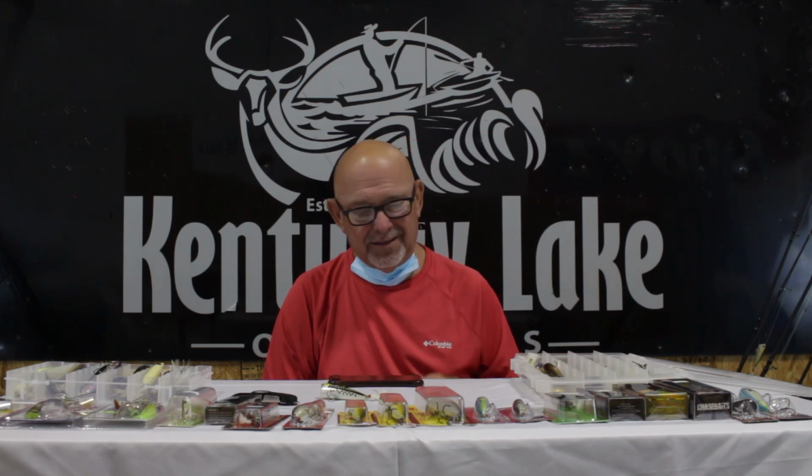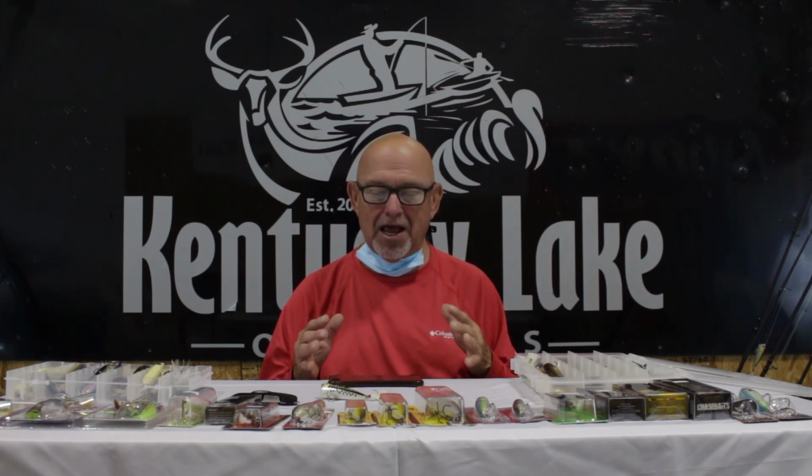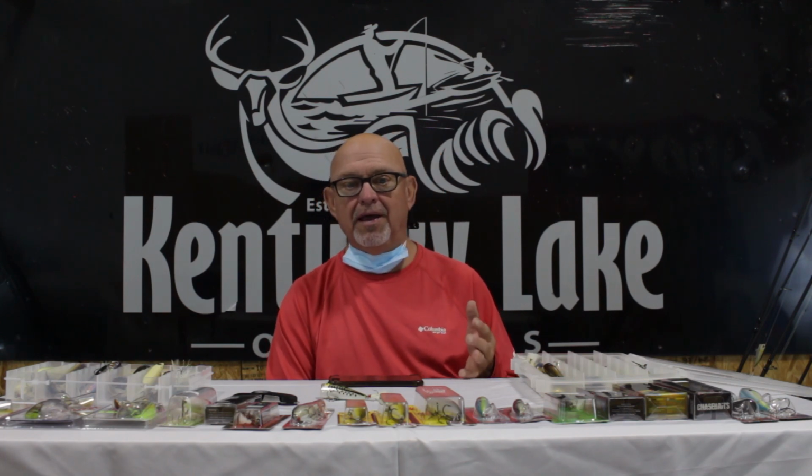A lot of people want to upsize their hackle hook size on the back of their bait. I caution you in doing that because it changes the action of the bait. Anytime you put more weight, these baits are scientifically designed to be fished with the hooks that are on them. Now you can change and put lighter hooks, and you can change and put heavier hooks, but you've got to offset that weight somewhere. So we can help you.